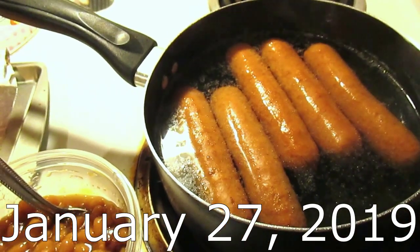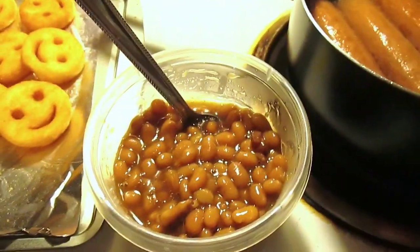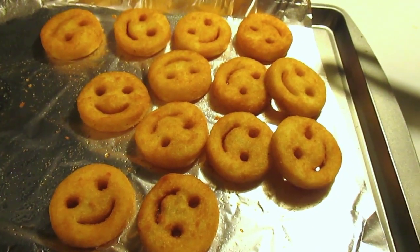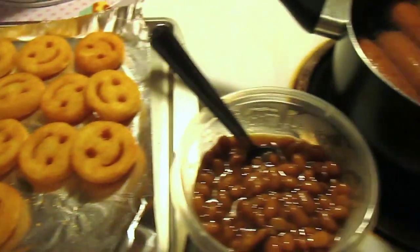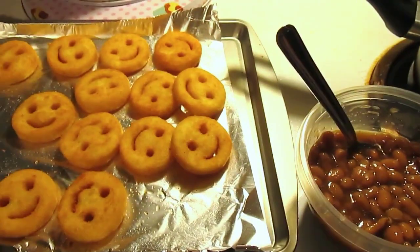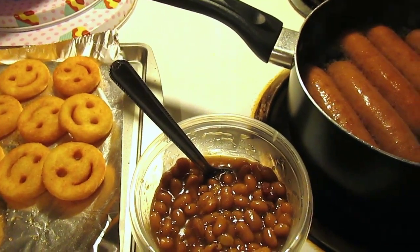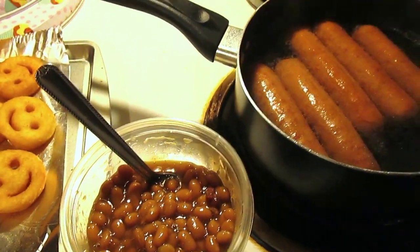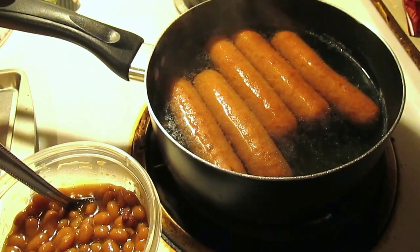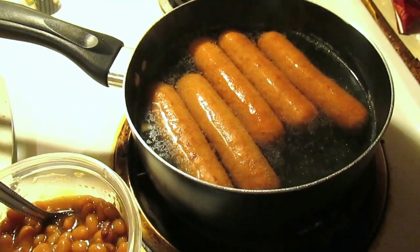January the 27th, what's for dinner is cheddar smoked sausages, baked beans, and these little smiley face kind of french fry kind of things. Quick and easy. We've been gone most of the day, and this gets us fed really fast, straight out of the door. And the 26th, I forgot to film also, and we had breakfast for dinner. So hash browns, sausage, biscuits, gravy, and eggs.